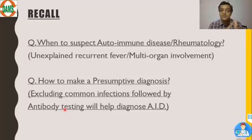Based on clinical presentation, suspect the disease. Then for the assessment method, go for antibody testing. With the feature and antibody present, you can confirm the disease. And then we learn about the management of that disease. So both questions have been answered: how to suspect autoimmune disease, and how to make a presumptive diagnosis, right?